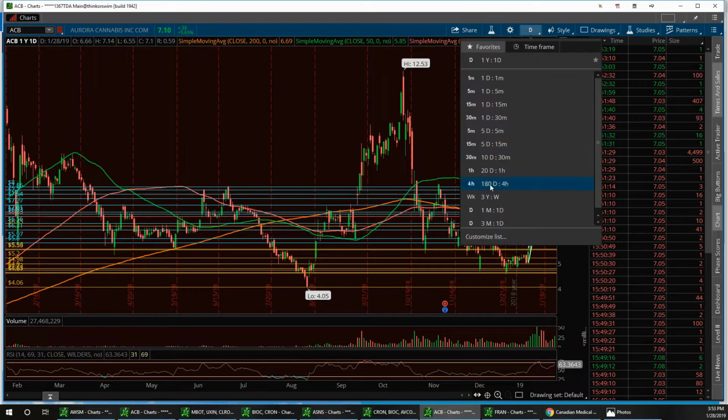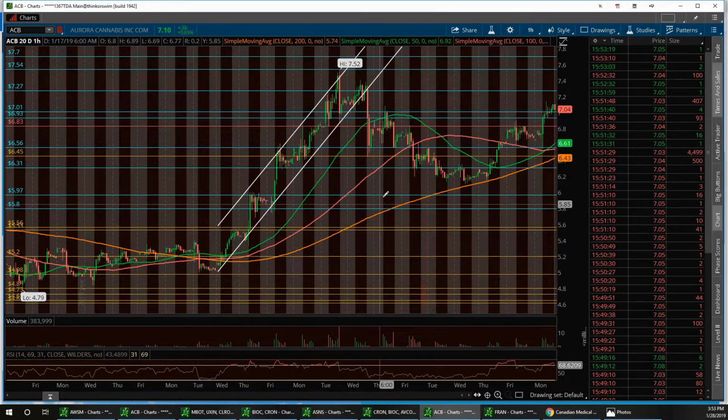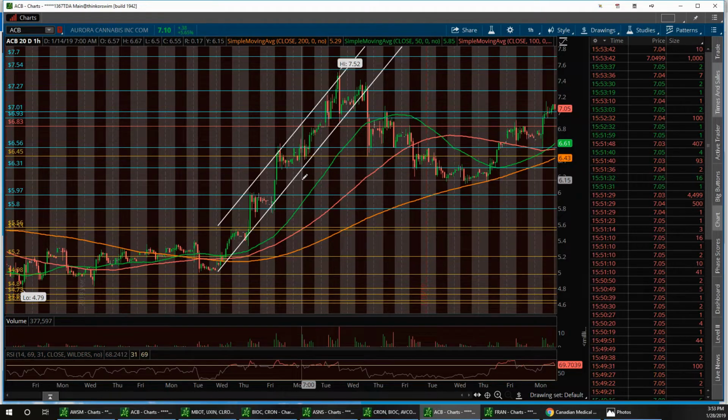I'm going to bring up the 20-day. We had a wedge that had a breakout on it a couple weeks ago. And then it pulled back and consolidated here at a low support, right around, let me get this tool ready, right around here. I'd say right around 615.